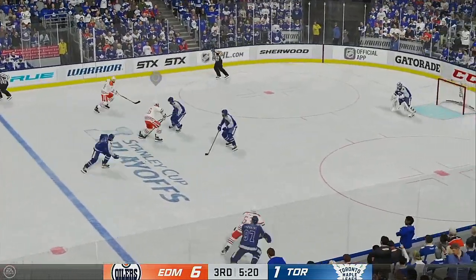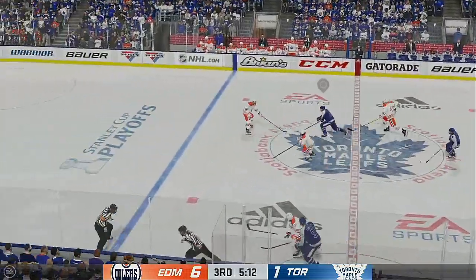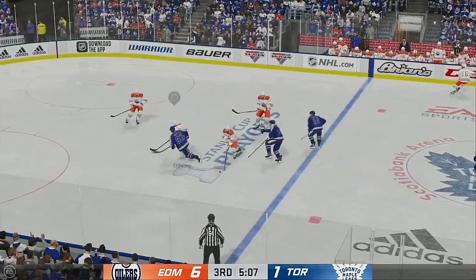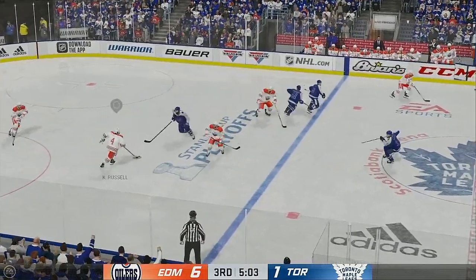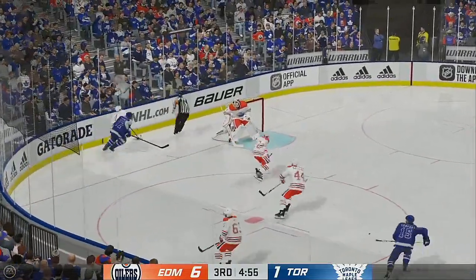Takes the feed. They've got the defense outnumbered. Puck picked up by Brody. Skates across the blue line. Edmonton's got the puck inside the defensive zone. Pokes it away to keep the pressure on.